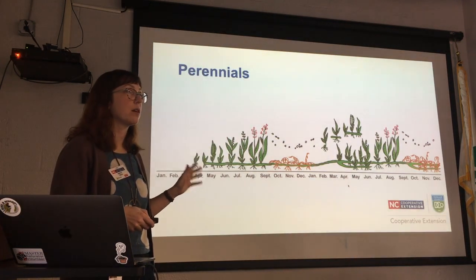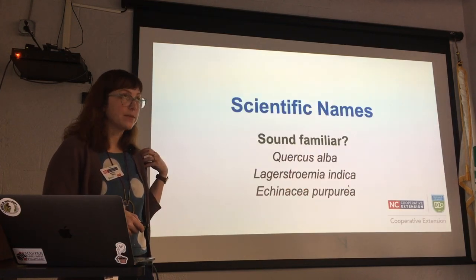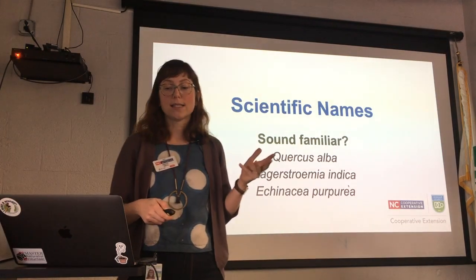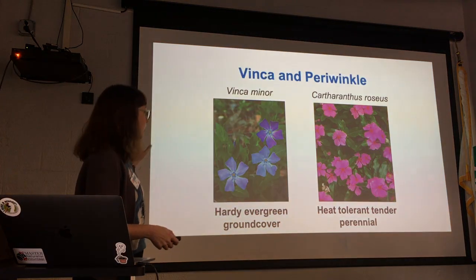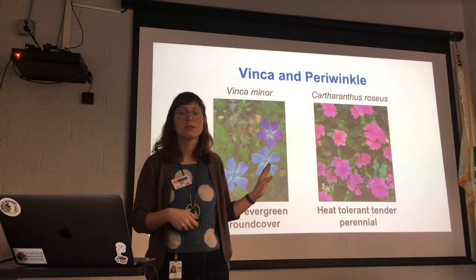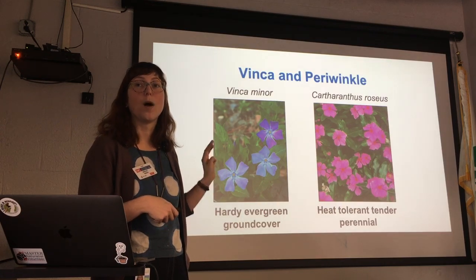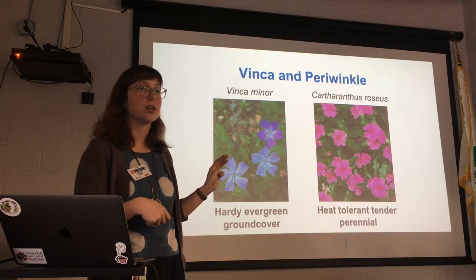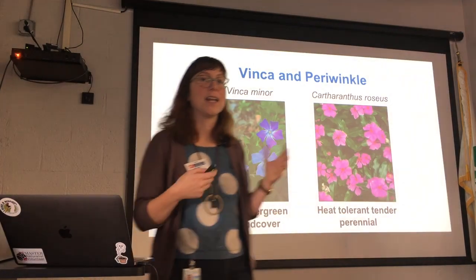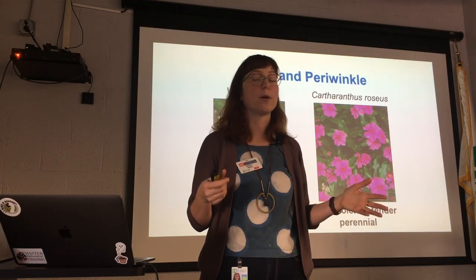So that's a major way that gardeners think about plants, these different life cycles. When we're thinking about plant classification and talking to clients about plants, it's really helpful to think about scientific names. Why does this matter? Because Vinca and periwinkle, right? These names are used interchangeably for both of these plants. One is a hardy evergreen ground cover, one is a heat-tolerant tender perennial. These are wildly different plants, so if someone comes up and talks to you about Vinca or periwinkle, it's helpful to know what they're talking about, right? If they don't know the scientific name, that's fine, but ask them to describe it to you if you're not sure and need to narrow it down.